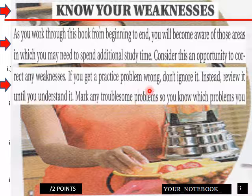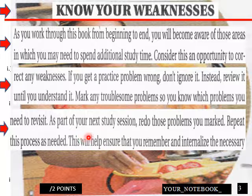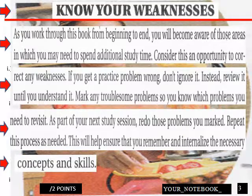If you get a practice problem wrong, don't ignore it. Instead, review it and understand that it means you have an issue there. Redo those problems you marked, and I can also assign you problems that you need to do as well. I can come up with a plan for you to remediate your shortfalls.